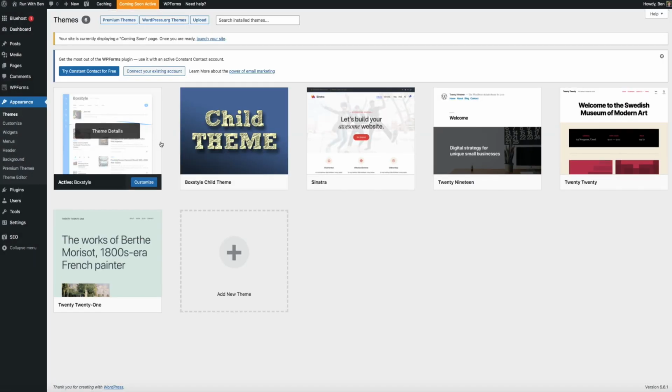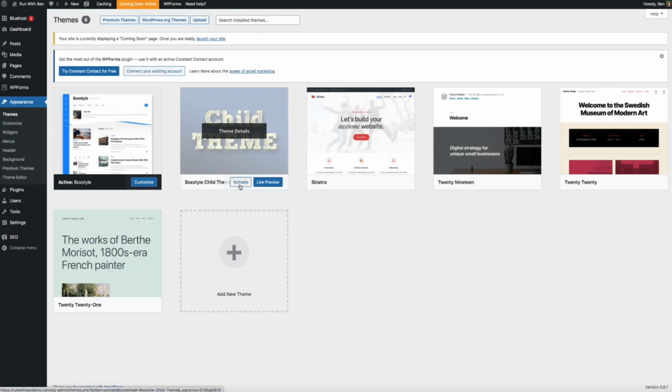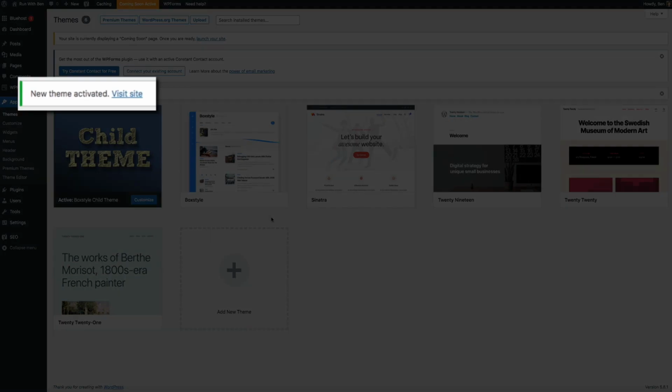And you can see that we now have our child theme. Then to activate it, hover your mouse over it and click the Activate button. And now your child theme is active and ready to go.